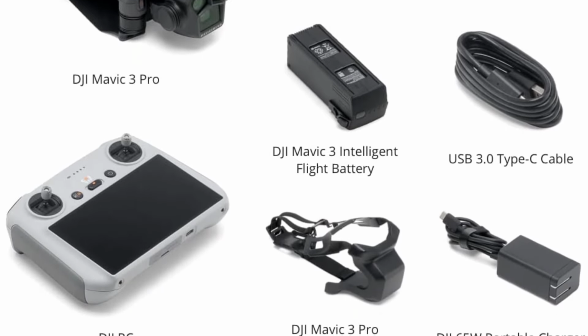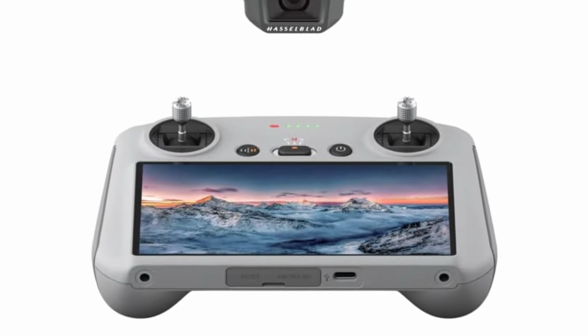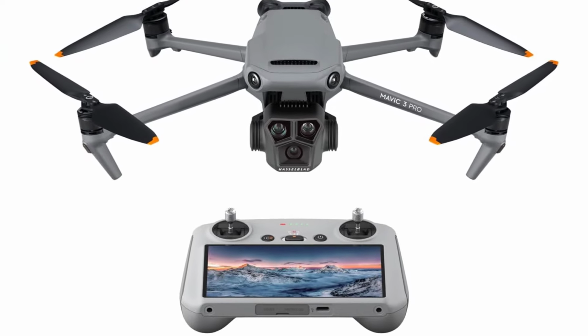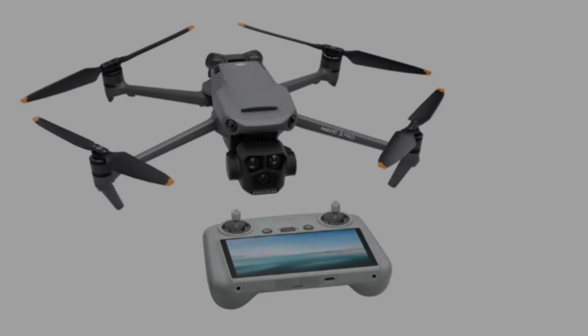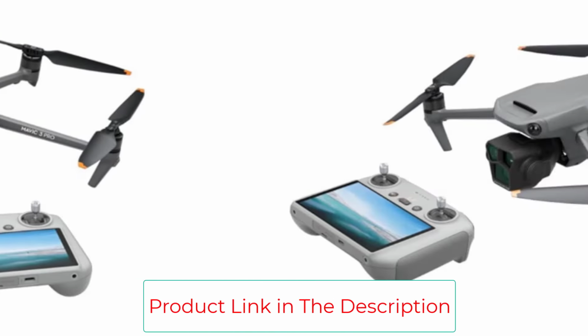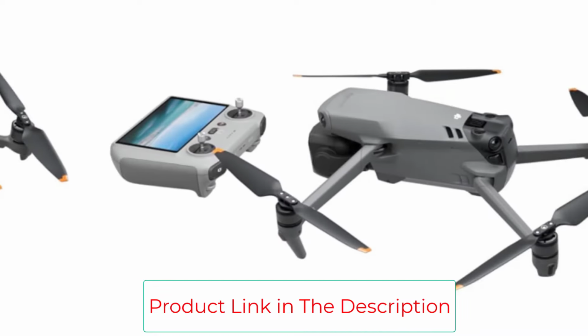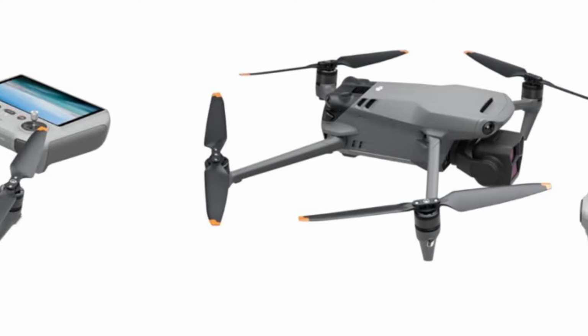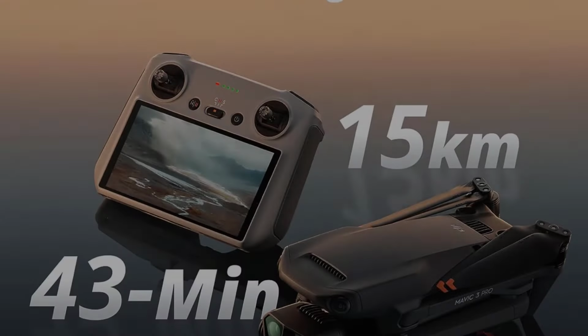Omnidirectional obstacle sensing and APAS 5.0, Mavic 3 Pro ensures you fly safely and create with peace of mind. 8 vision sensors work with a vision computing engine to sense obstacles. 43-minute max flight time, Mavic 3 Pro gives you more confidence to fly further and spend less time worrying about the battery level of the long-range drone with camera for adults.